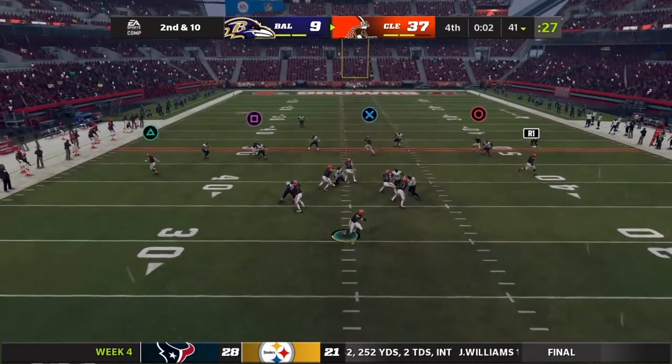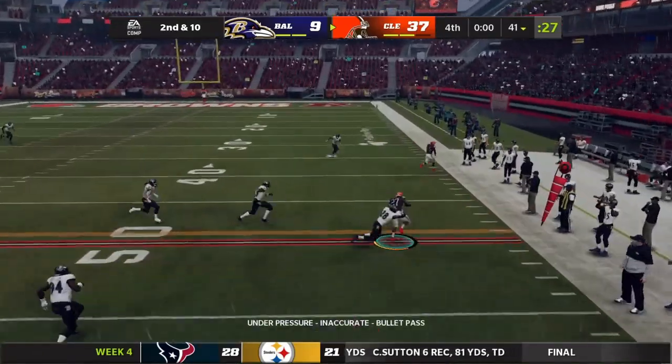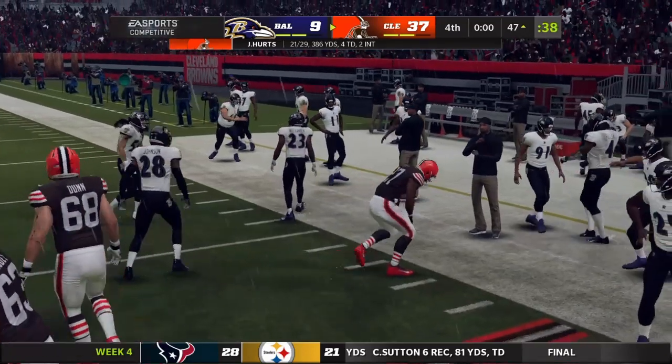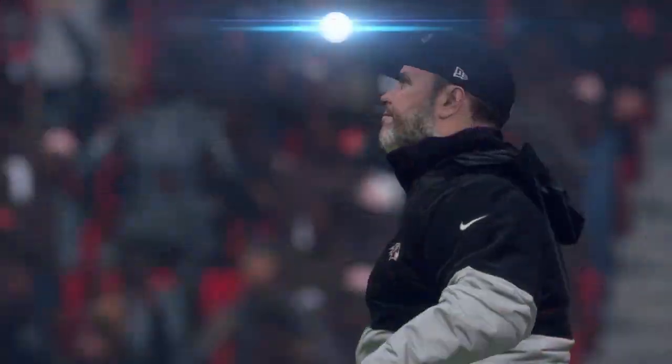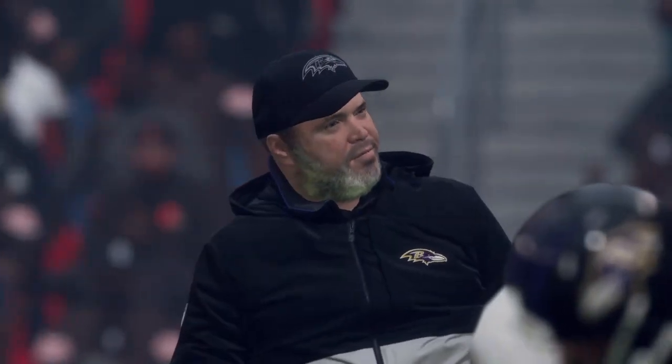Throwing again on 2nd and 10. Hurts, flushed out right. And he comes back with one, complete. And he'll be taken down, but not before he gets into enemy territory. So Cleveland is able to come away with the victory here.